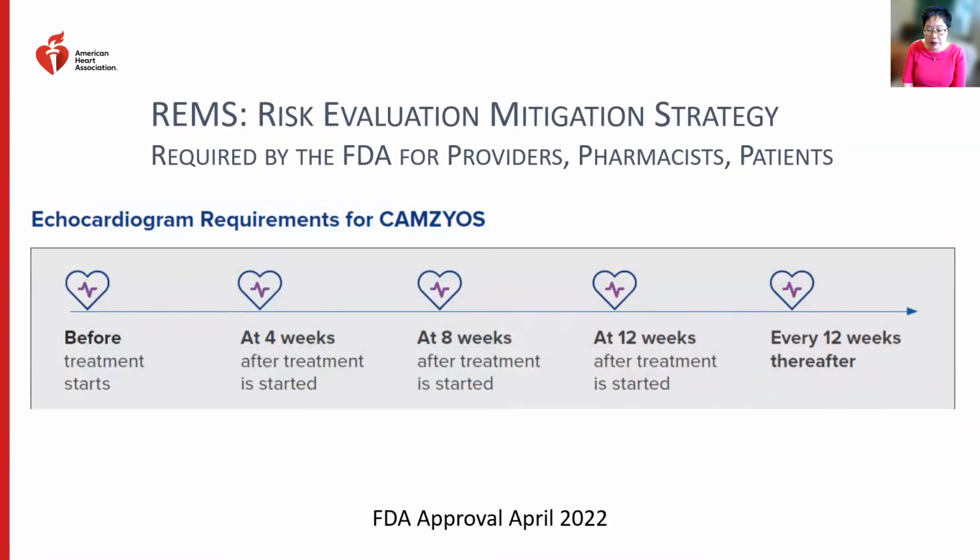Because of the potential effect of mavacamten reducing left ventricular ejection fraction in a more substantial manner, it was approved by the FDA in April 2022, but with a risk evaluation mitigation strategy requirement, or a REMS requirement. This is a program required by the FDA, and providers, pharmacists, and patients all have to be familiar with and enroll in the REMS program.